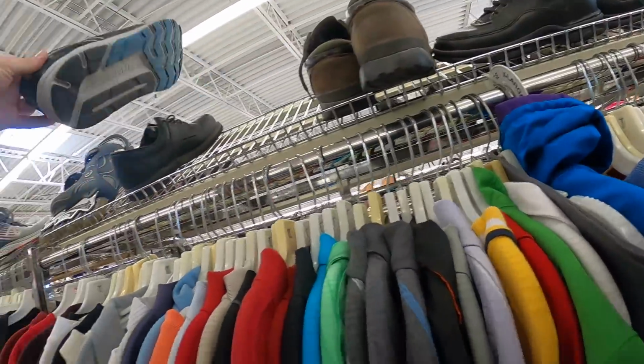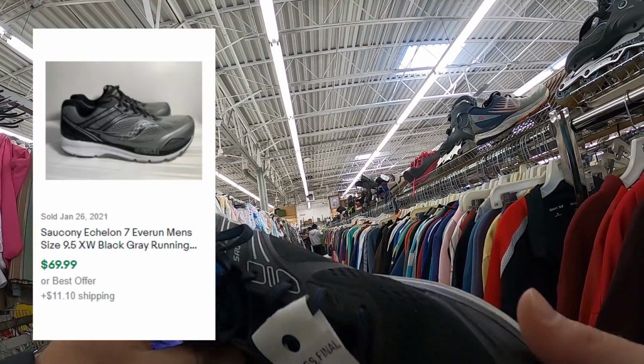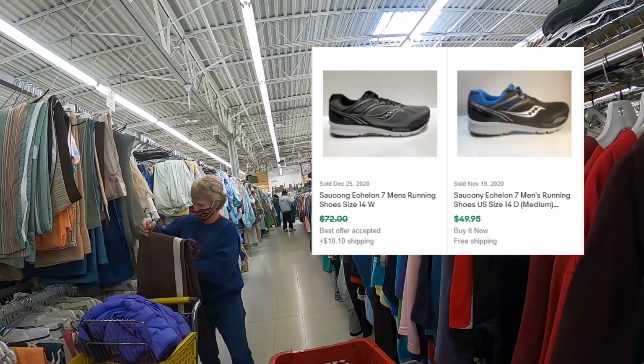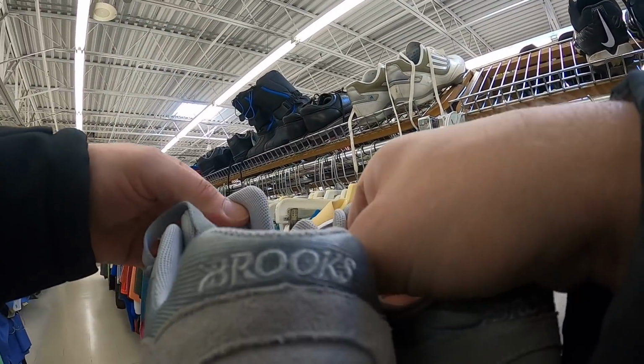So Sauconys are pretty good, guys. If you see them when you're out and about, definitely pick them up. I think I'll get somewhere around the $60 to $80 range shipped for them, which is nuts. So I do put those in the cart.